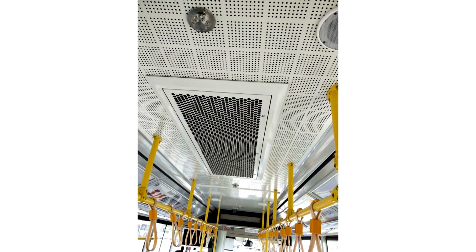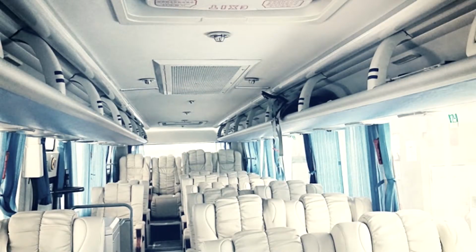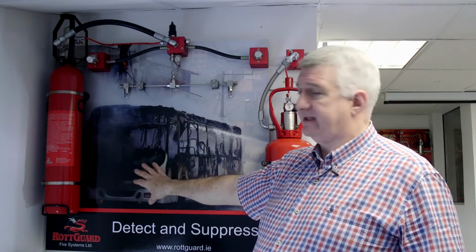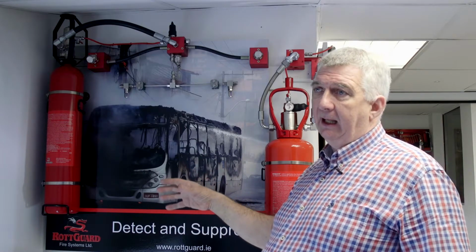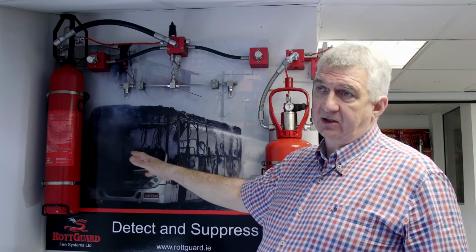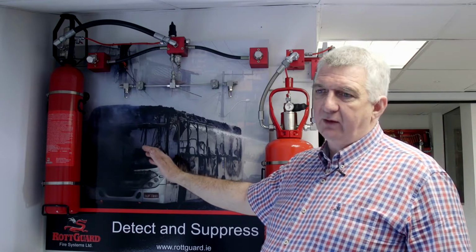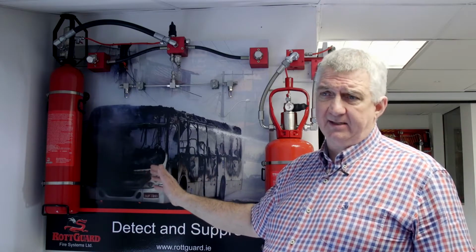If we have a fleet of buses, we can interface these systems through a pressure switch. The pressure switch will signal to a GSM unit to the effect that the system has discharged, or that there's low pressure in the cylinder. Or indeed, if we use thermocouples in conjunction with the GSM unit, we can monitor for a pre-alarm situation whereby the driver of the bus is alerted to an increase in temperature inside the engine, and in that way alerted prior to there being a fire in the engine bay. Where the fleet of buses are parked up, these GSM units can be programmed for individual vehicles, and so the customer will be able to monitor the system remotely.